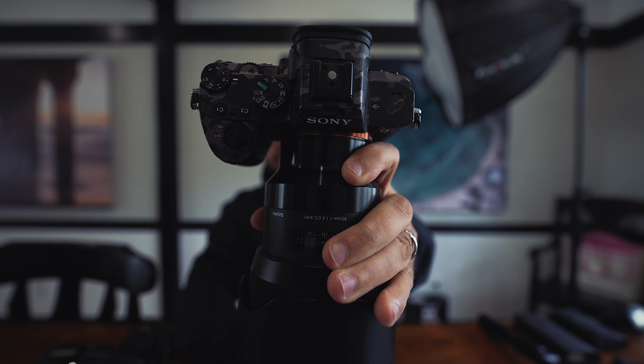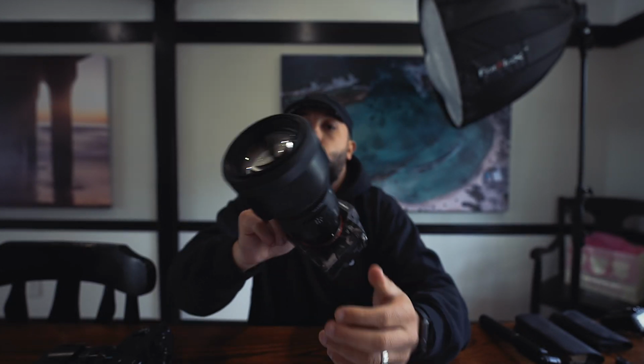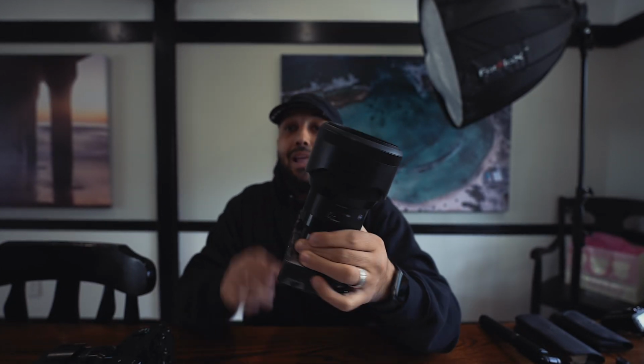Now that's my one setup. I usually bring only 2 or 3 lenses with me during a portrait shoot. So that's the 35. My next one is the 85 Sigma 1.4, and this is on my A7 III. I'm actually recording on my other A7 IV right now, so that's why I use this for shoots.